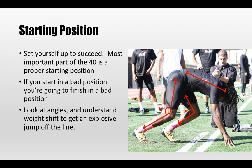So the 3-point stance might seem simple enough. I'm sure you've all done it plenty of times in practice, but it's a precise position that can have the biggest impact on your success. Remember, if we start in a bad position, we're likely to finish in a bad position, or we're going to exert a lot of wasted energy to get out of that bad position. And the 40 is all about efficiency and maximizing each step. In 4 to 5 seconds, we don't have room for error, so if we really want to make an impression at the combine.